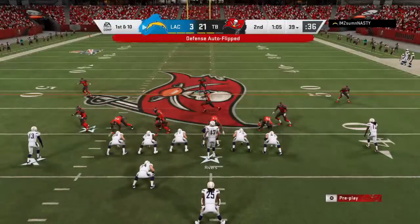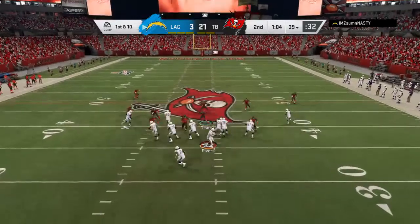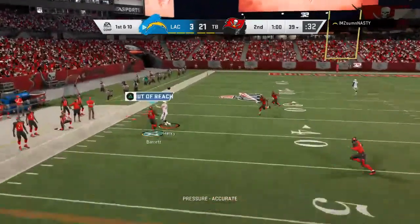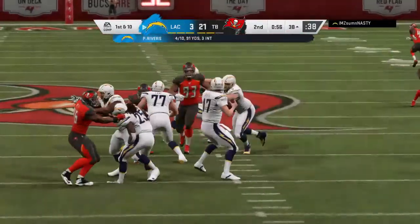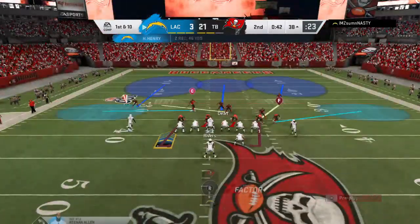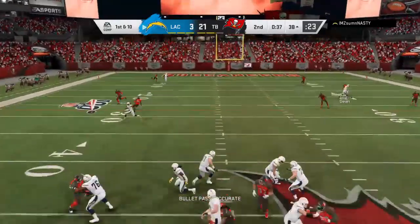The Charger drive about to get going. And this, let's face it, an important drive if they're going to get back into this ballgame. Think about going into the locker room down 21-10 as opposed to 21-3. 21-10, a little more optimism, a little more bounce around the locker room, a little more discussion about how they're going to finish this thing off. 21-3, I think discouragement clouds that locker room.